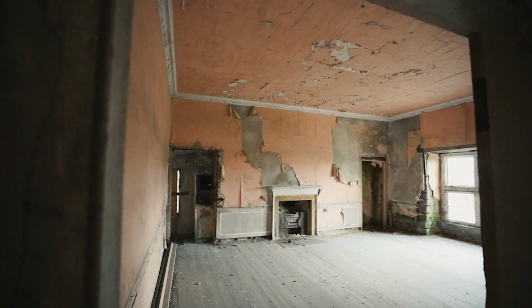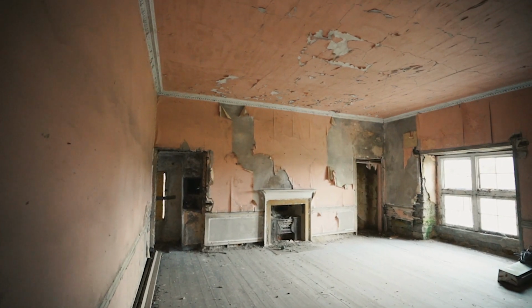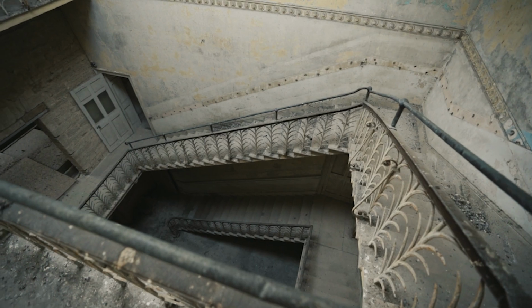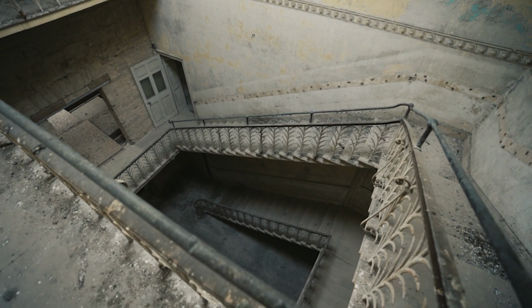This is the room that we were told the stories about staff that worked in here. They used to leave the door locked and come back in the morning, and all of the furniture would be outside on the staircase with the door still locked, and nobody had been here.